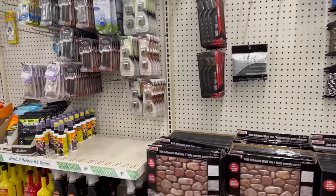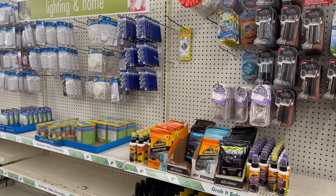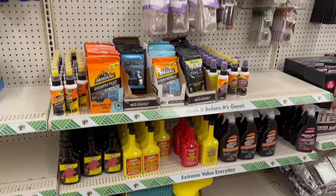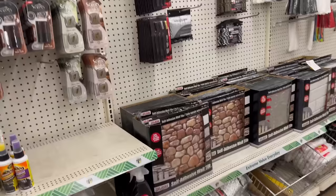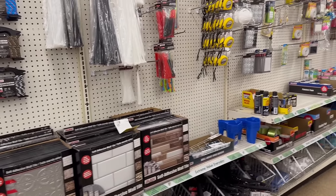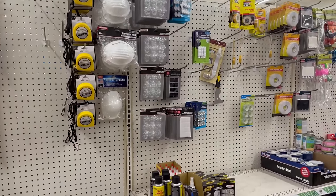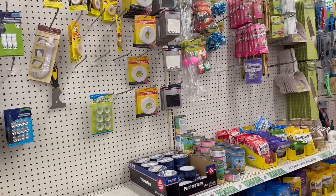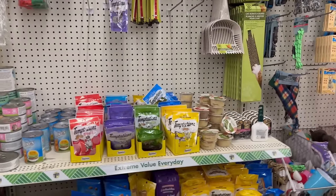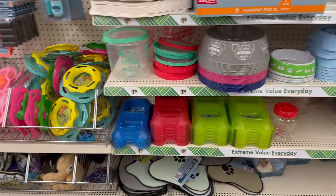Okay, so this is like the car area and hardware, and the lighting and home. I was at Dollar Tree the other day and I was scoring so many different name brand makeup finds and nail finds. So I'm gonna go check that aisle next, because right now these other aisles are really packed. And then also too, I'm just really not finding anything. But of course, you know, I like to show you guys everything. So you are gonna see those aisles in a sec. Here is like the pet area.